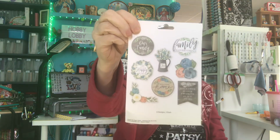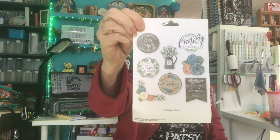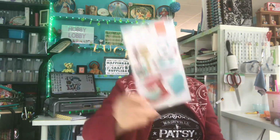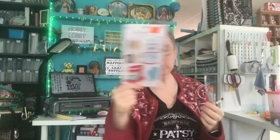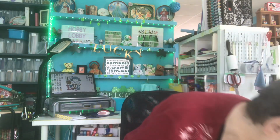They're just die cuts. You get 8 different designs and you get 3 of each. So I'm going to put that into my holding album. And then I bought this one because I see baking stuff. It makes me think of my mom. So this will go into the rest of my cooking collection. I could almost start a whole binder, a separate binder, with just cooking. I really could.